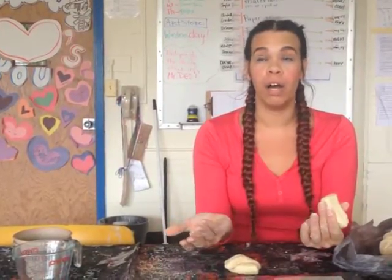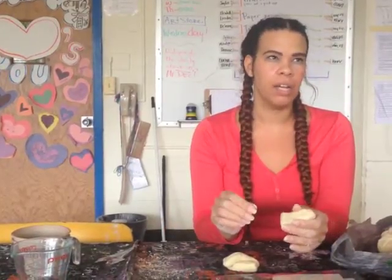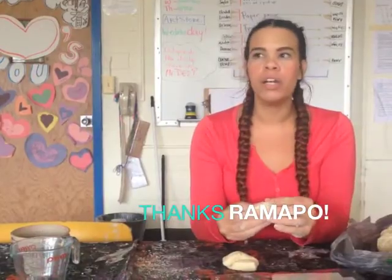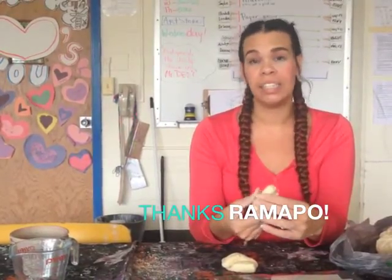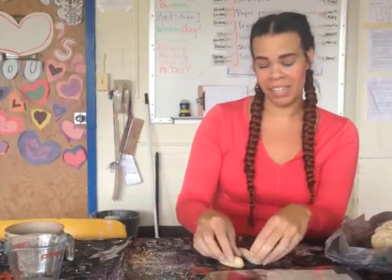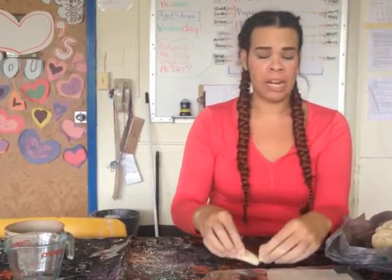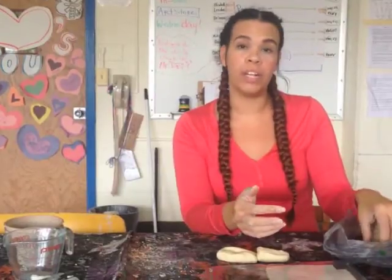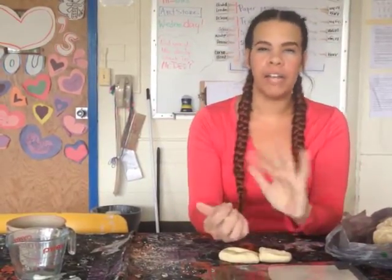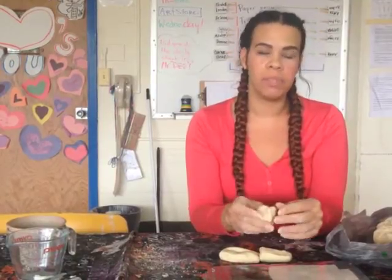We learned it in Ramapo, I believe it was the level 2 training. Some of the teachers were like, where did you come up with this? I was like, I didn't. It was at Ramapo. I did not come up with any of this. But it made our students very successful. They come in and they're ready to work, ready to focus, ready to change gears and dial down into whatever we're working on at the time. So it's been great.